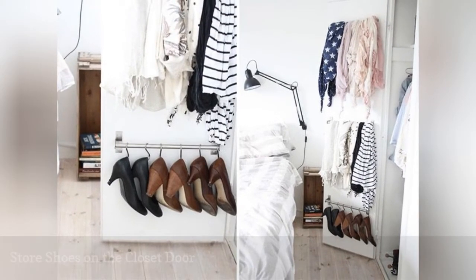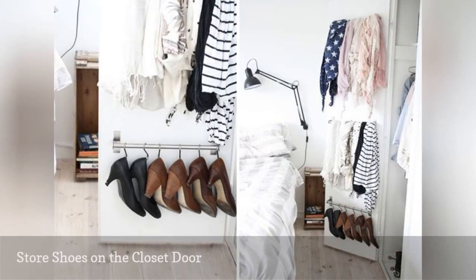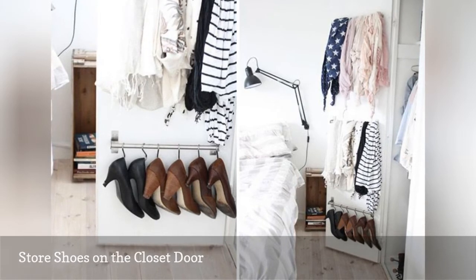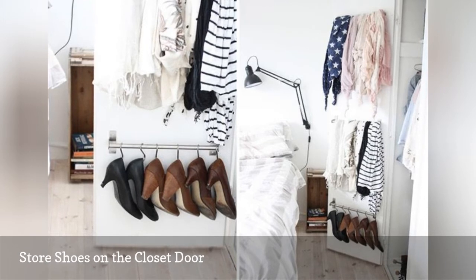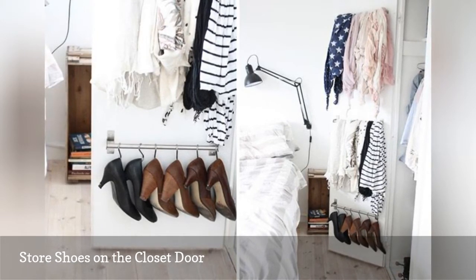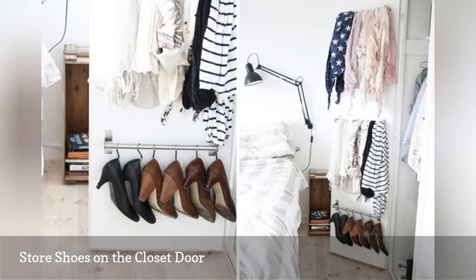Shoes stored in a pile on the closet floor can be a hassle to sort through to find what you need. So instead, consider storing your most used pairs of shoes on the inside of your closet door. You can achieve this look by installing a simple towel bar on the door. Blogger Maria Emberston at The Waves We Make used an IKEA Grundtal rail in her closet and hung her shoes from hooks that fit over the bar.